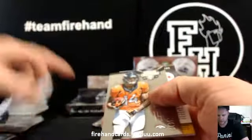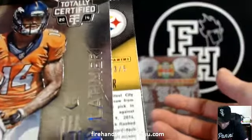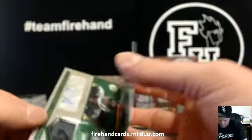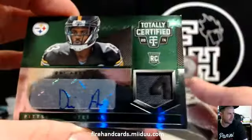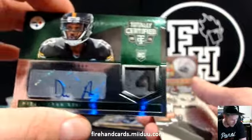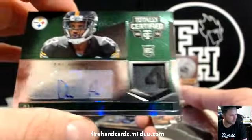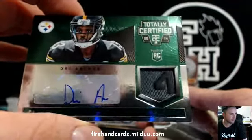Uh-oh, we got a Steeler numbered out of 5. Green Panther. Dre Archer. Nice laundry tag on there. Dre Archer autograph, green PMG with a little laundry tag. Who's got the Steelers? Panther Homer 82. Pretty cool. Nice card.